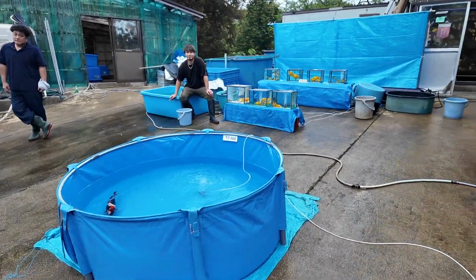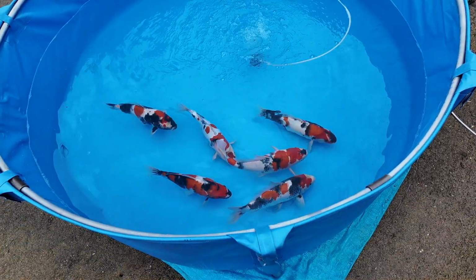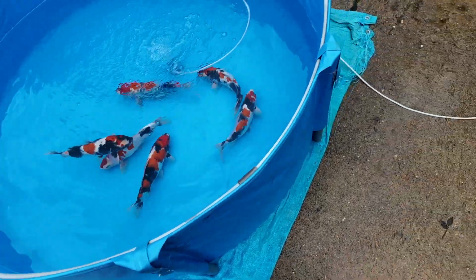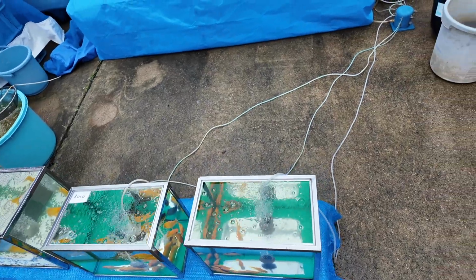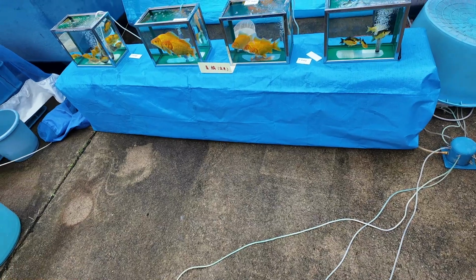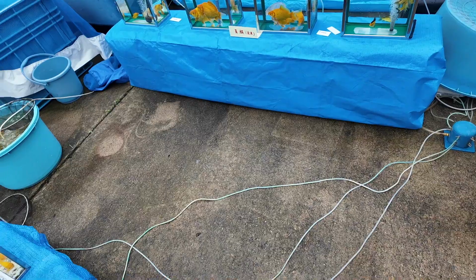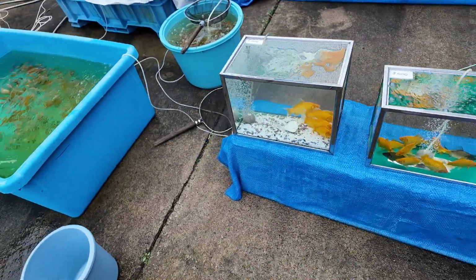It's a goldfish. Hello, how are you? Large canary goldfish. Must be show grade ones. They're quite expensive. Certainly by the time you would add your shipping and stuff onto these, it would get quite expensive.